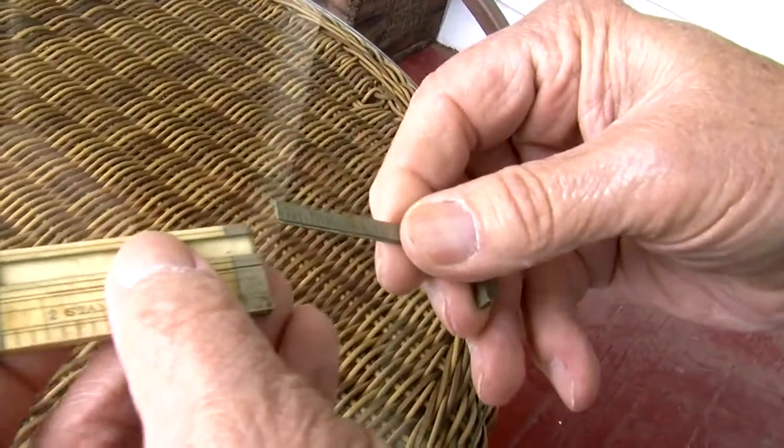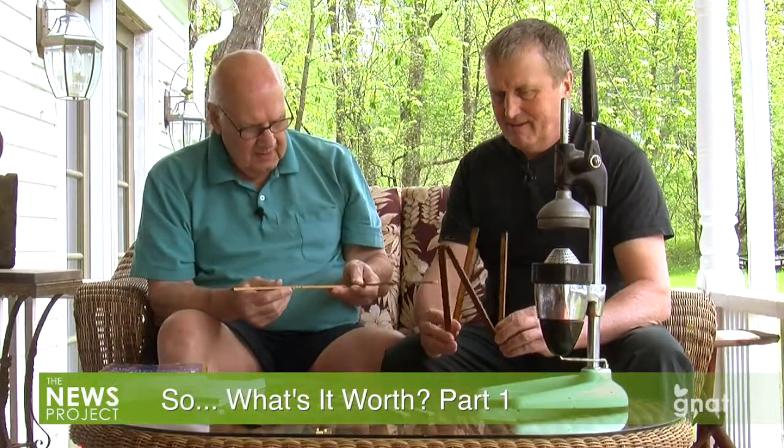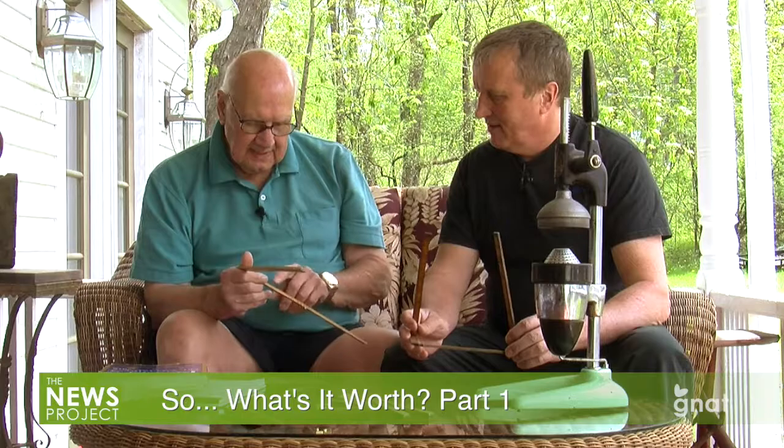And boxwood was a particular type of wood. Oh, you read my mind. That was important, because it bends easily and it doesn't break easily, it has elasticity.